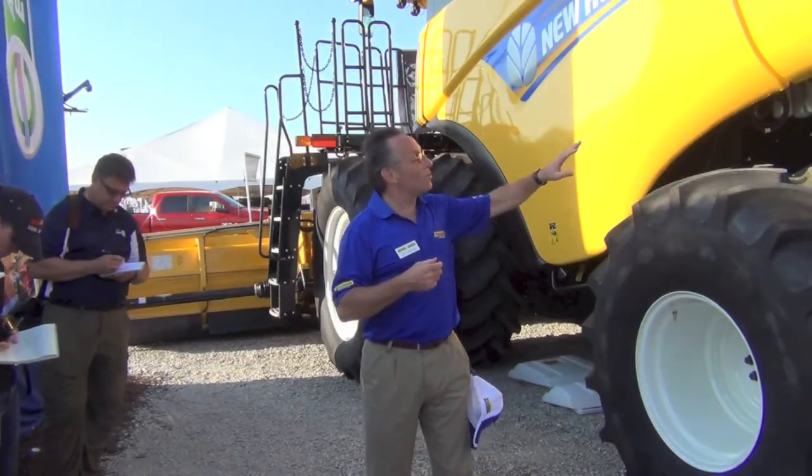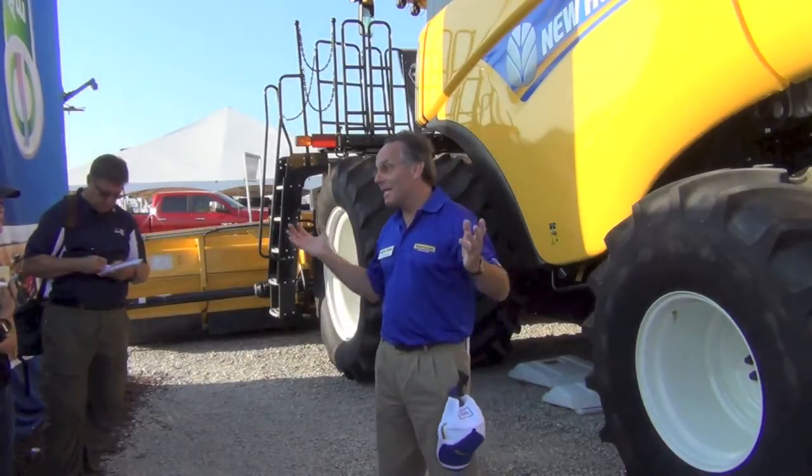So on that header, we'll walk past it in a second. I would encourage you to look at it. What we're doing is we have an attachment, as I say, that collects the stover as it's harvested. It swaths it underneath the combine, and then any residue out of the back of the combine is deposited on top of the swath. So what that means is instead of 2 separate operations, chopping and then collecting and swathing, it's all done in the same operation, saving the customer money and making himself more efficient.